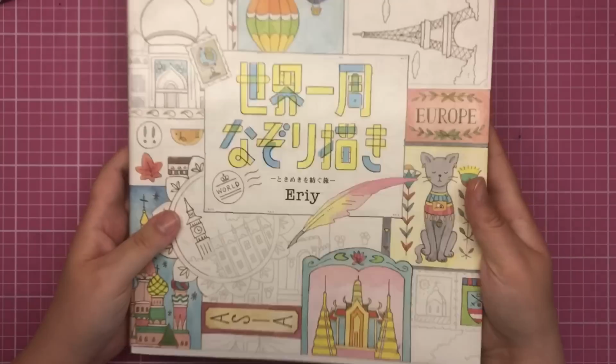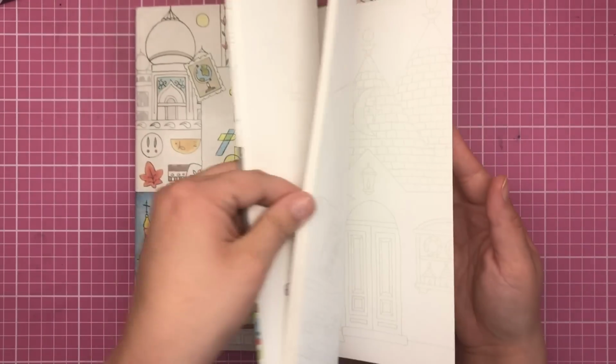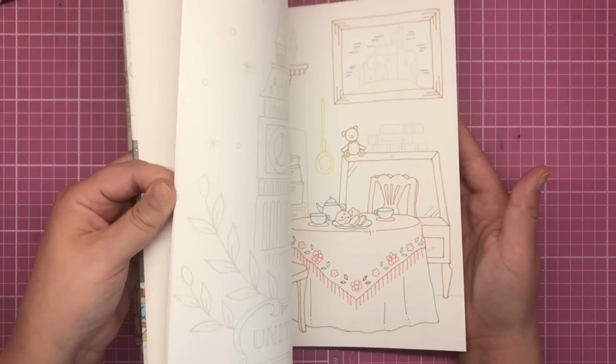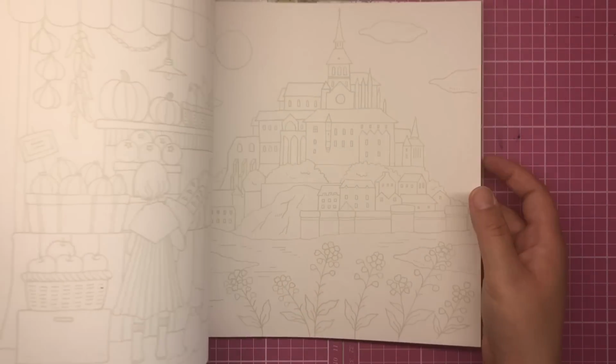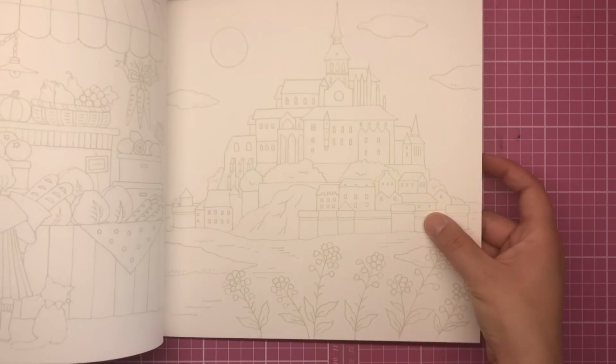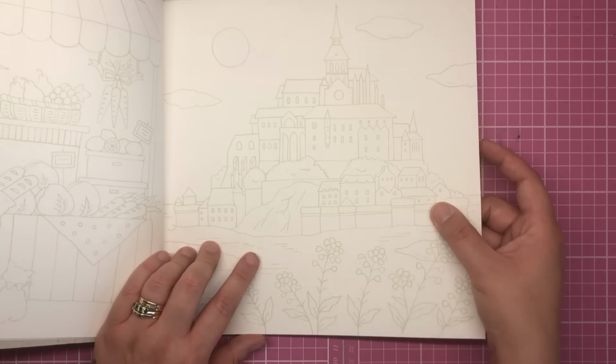Next is Drawing the World by Eri, I think this is called, and this is one that I know that I've started but haven't finished. So what I've done here, this is quite a strange book. It's actually a tracing book. She's done the lines for you, but she wants you to trace them out in darker pen and then colour them if you want to.